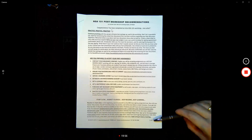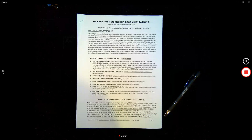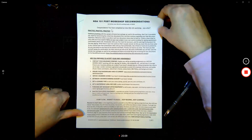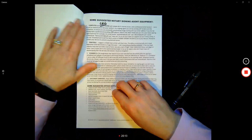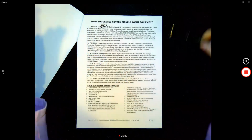I attend the annual Notary Public training, just basic Notary Public training. I attend it every year. It's a good idea. It's a write-off. Training is a write-off. So let's turn the page over here. Some suggested notary signing agent equipment.